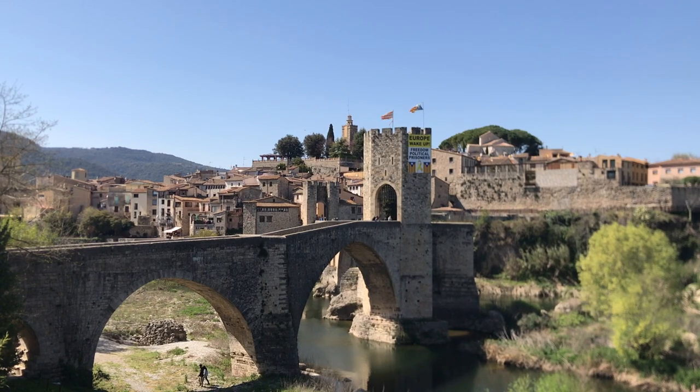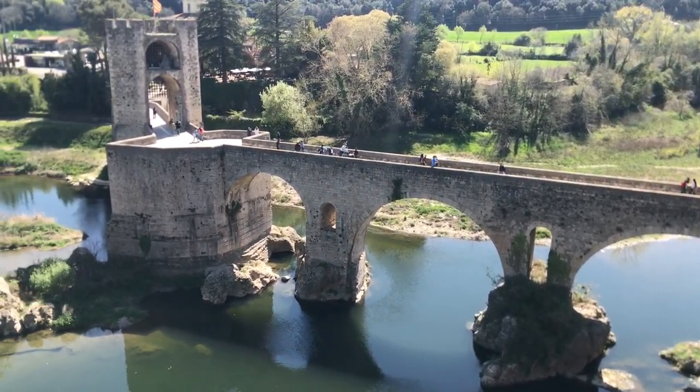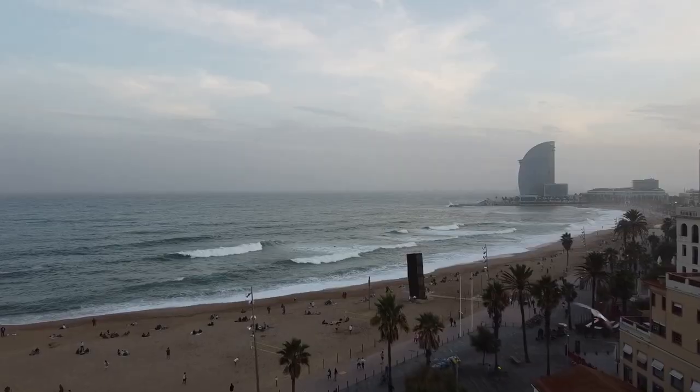Today we're outside of Barcelona. We're in the city of Besalú. It is a city that is full of medieval history and it still looks like one of those medieval towns, very well preserved. I'm excited to show you around and I hope you enjoy it.